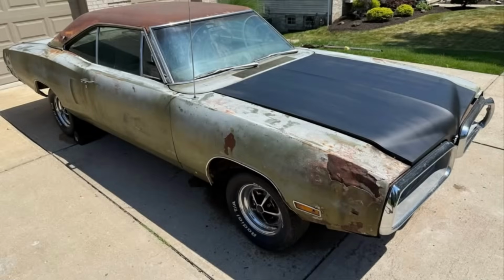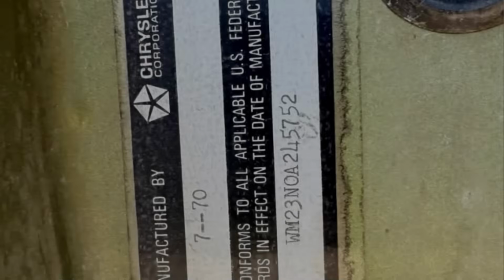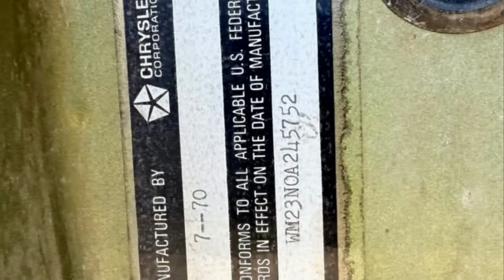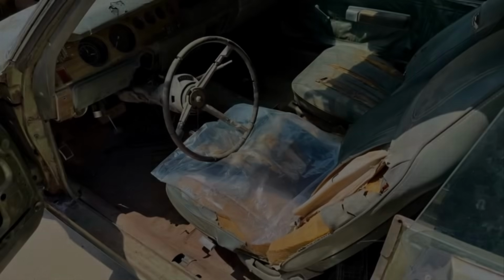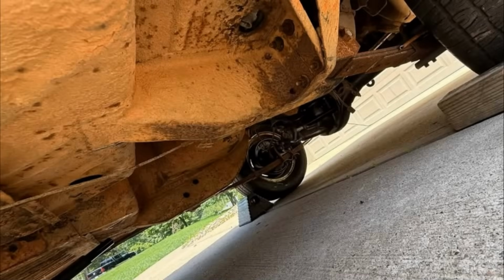While the original engine has been replaced with a 360 automatic, much of the car's muscle-era DNA remains intact and restorable. According to the seller, the body has the typical rust found in Mopar B bodies of this era, but the structural integrity is sound where it counts. The frame rails from front to back, including the critical torsion bar crossmember, are in excellent condition, giving a restorer confidence in the car's bones.